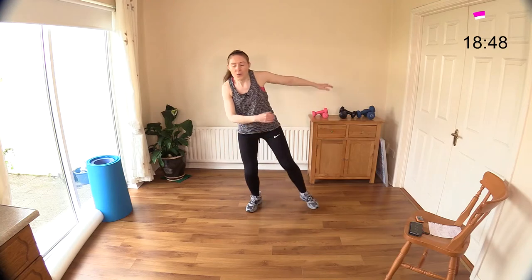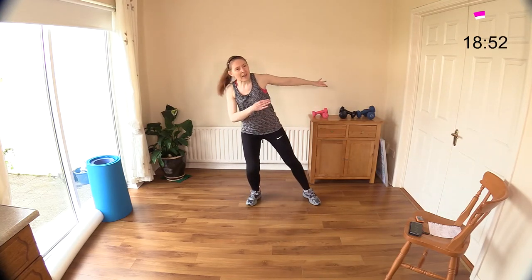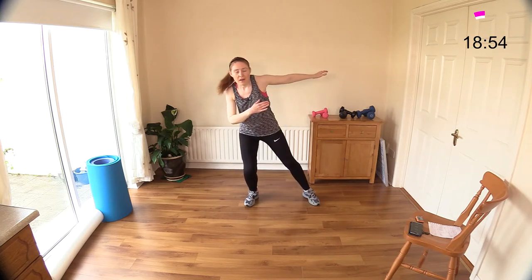Move 20 now, it's fast feet with some arm punches. This is a really fun move, the next one. Slight bit of impact involved, not much though.